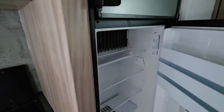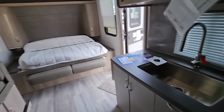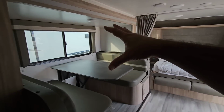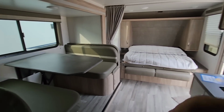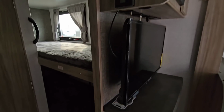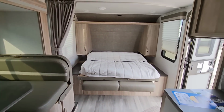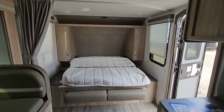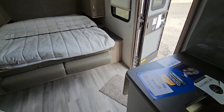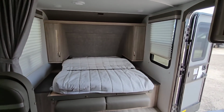Good size refrigerator. This is a gas electric refrigerator. Super cool. What do you guys think? I mean, you get one slide out on this side. You got plenty of space going down the center. You can sleep 2, 3, 4, 5, 6 people in this unit if you wanted to. It looks absolutely awesome, which we'll be able to look at in greater detail when I step outside. But let me know what you think, especially at this $31,199 sale price. Anyways, let's step outside of this unit.